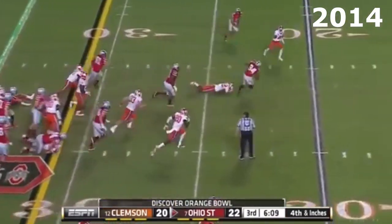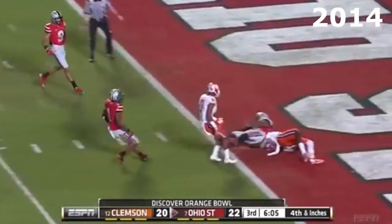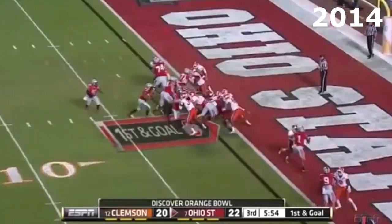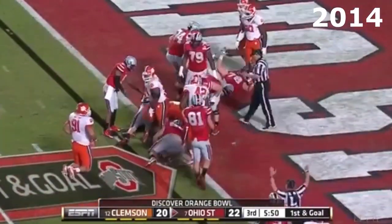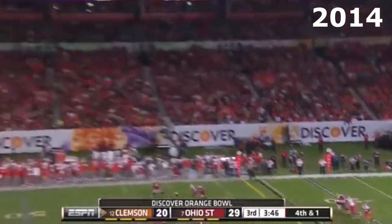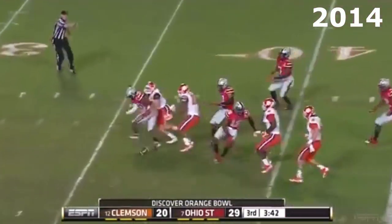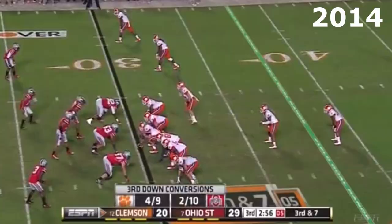Carlos Hyde, he slithers through inside the 20. Hyde steps his way inside the 5. Up and over and in. Carlos Hyde. Philly Brown awaits the pinion punt. And he muffed it. He muffed the punt and Clemson falls on it.